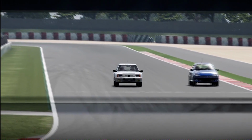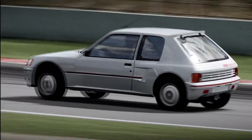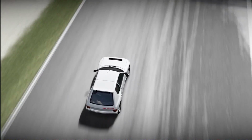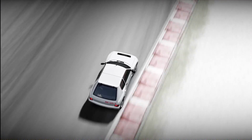It is a four-wheel drive car. It should launch much faster than a front-wheel drive car. It has more power than the 206, in fact. It has 200 horsepower. Not a huge amount, but still more than the 206. But it just doesn't get off the line. It's also got a rather big turbo, which probably doesn't help matters.